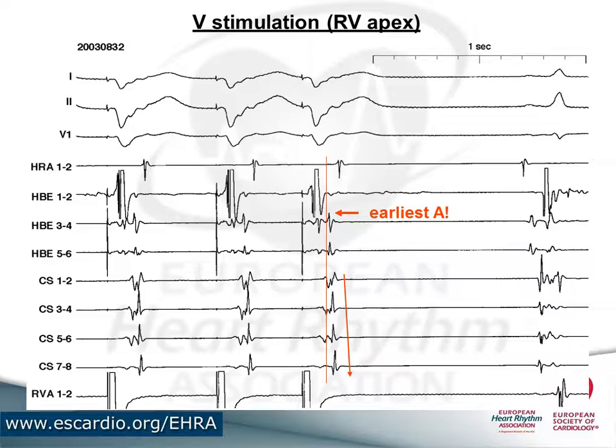So we bring this S2 here in, and we look at the sequence. At the very moment, I have a His atrium. I'm just going to show you a line here. The His atrium is the first atrium that activates. Okay? So at the very moment, I would say, the His atrium is first. So it looks like the activation goes across the conduction system, right?